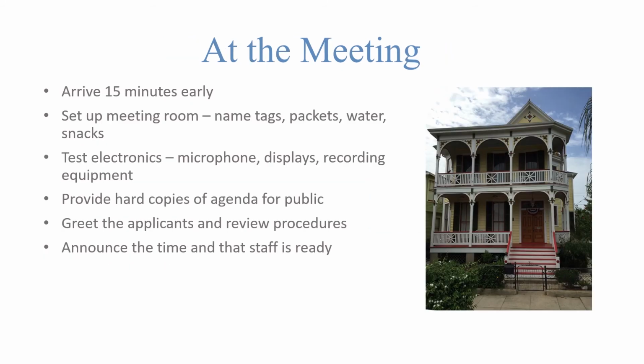At the meeting, one of our responsibilities is to set up the meeting room, make sure it's comfortable for everybody. We arrive at least 15 minutes early. We set up the meeting room, we put out the name tags and the packets, and provide water and snacks if we think it's going to be a long meeting. You should always test the electronics, make sure the microphone's working, any displays that you use, and the recording equipment.